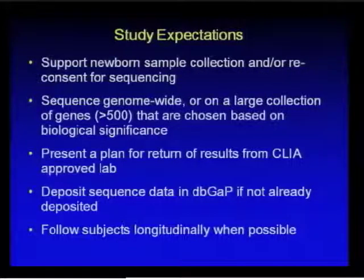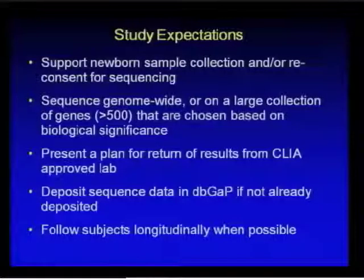For these studies, we expect that they may either do re-consent for the individuals or would have to initially consent individuals for this type of large-scale sequencing, but we require that all individuals have that type of consent, that the sequence would be genome-wide or on a large scale, and that they would present a plan for return of results from a CLIA-approved lab. We would not require individuals to return results, but that they present a plan as to why they feel that results in their particular circumstance are or are not important to be returned in that particular grant.